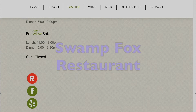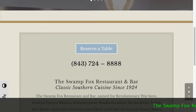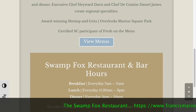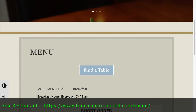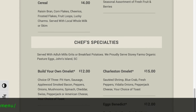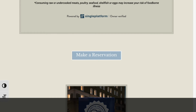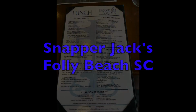And Swamp Fox. This was one that we found in town, and it is awesome. Since 1924. And it's named for a Revolutionary War hero. And they've just got some awesome food there. We actually stopped there for lunch while we were touring the city after we took the city tour, and was glad we did. It was really good. Here's a picture of the lunch menu, and boy, that was good.